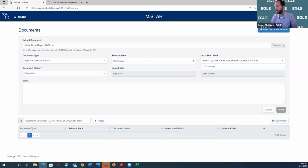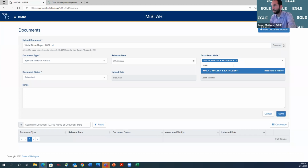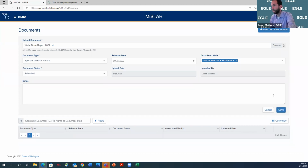So again, well name, API number, permit number. I know specifically this is one of the wells that's associated with it. I believe there's others. And now I've filled out all the fields that have asterisks. I can put whatever notes I want, and I have the ability to save this.